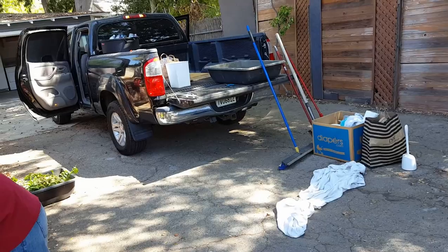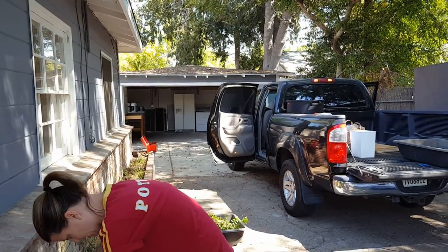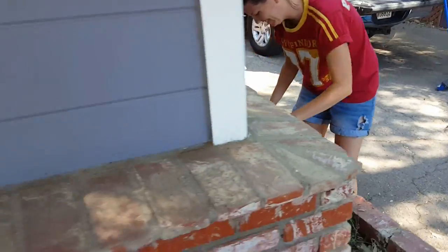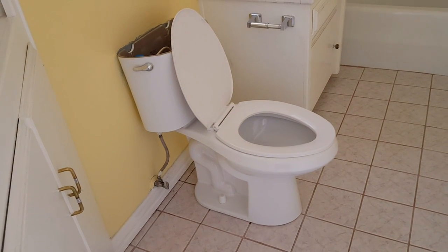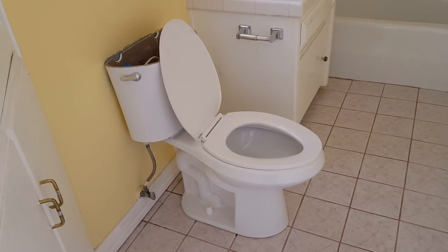Just have a little bit left to load up in the truck. Armageddon end is near, or moving end is near? The moving end is near. Oh, okay, good. Some renters switch out their fridges. Some renters switch out their washer and dryer. And now we're renters that switch out our toilets.